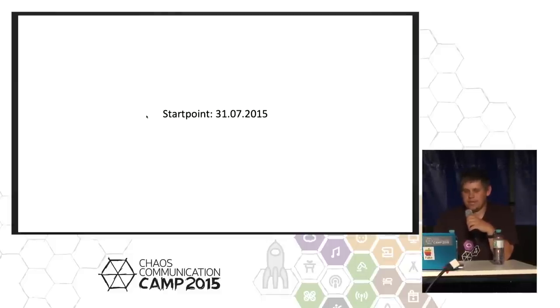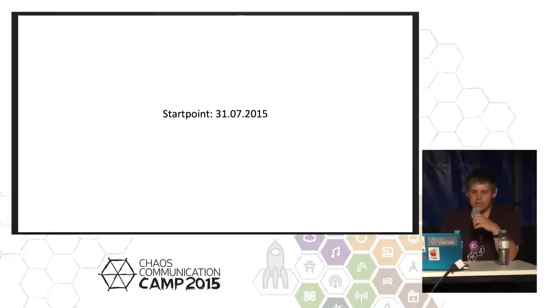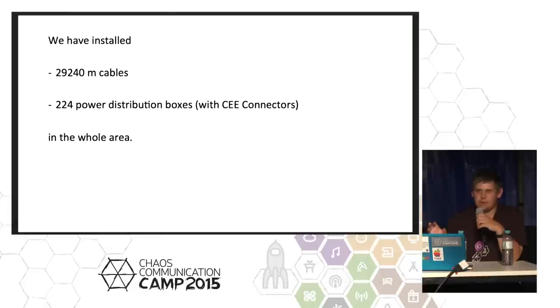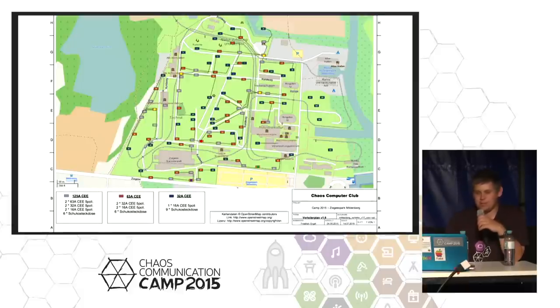So we started here on the site on the 31st, delivering our material and building the backstage. We installed a total of about 30 kilometers of cables and 224 power distribution boxes. That's only the CEE connector ones. So we have about 500 normal connector boxes outside across the whole campsite to deliver all the power you needed. We planned with much more power than is really used. That's a plan of the whole campsite. It was also in the public wiki.